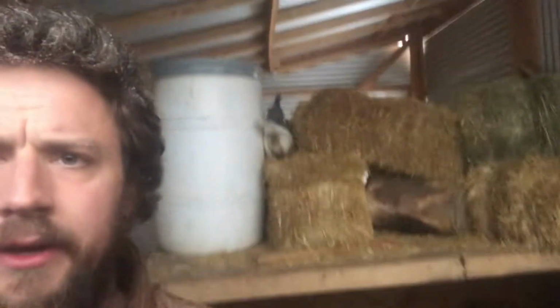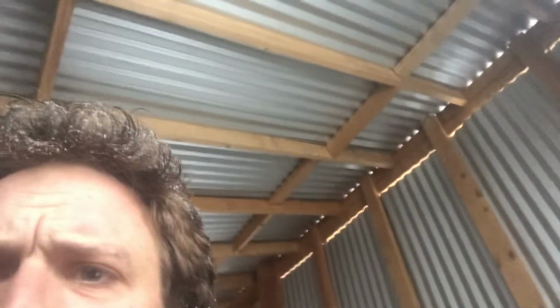So this is our barn. We built this. I built this by hand mostly last summer, two summers ago now. I like it because I did it myself. But I chose to make it modular out of these 2x4s or 2x6s and 2x4s. I don't remember which. I think I used kind of both.